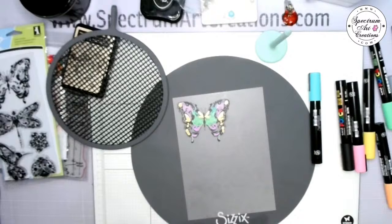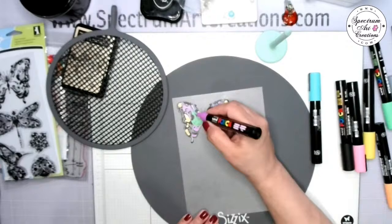Mm-hmm. Oh, here's a little space I missed. Some other dots I missed. And again, I'm just being messy. I'm just basically putting paint wherever, guys.